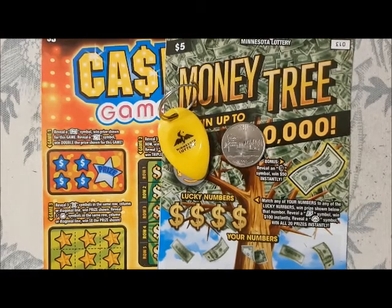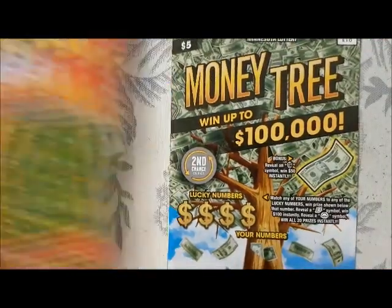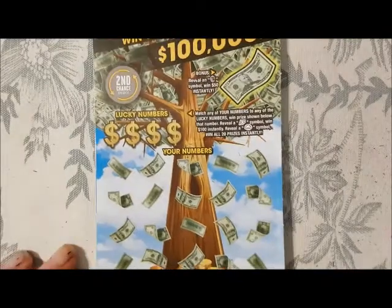Well, I have the final two tickets that Scratchin' the Itch sent me, and so far we've got him $19 back for all the tickets he sent. So hopefully we can get something for him on these two tickets. And I do like this scratcher. So let's play the money tree.